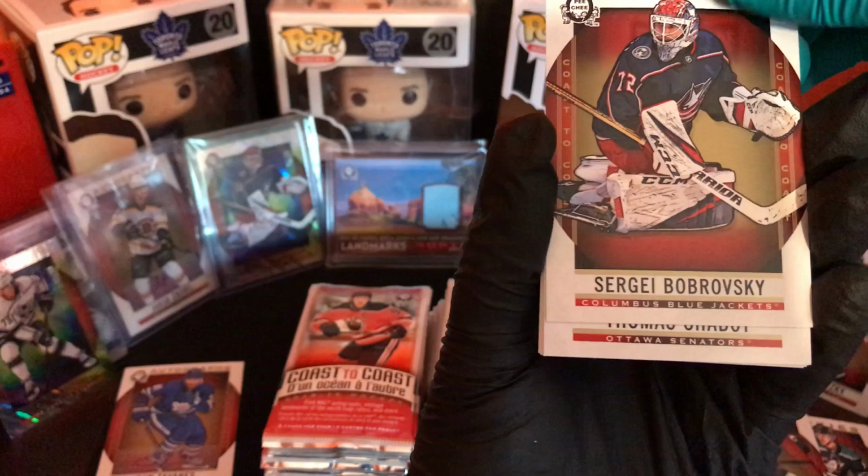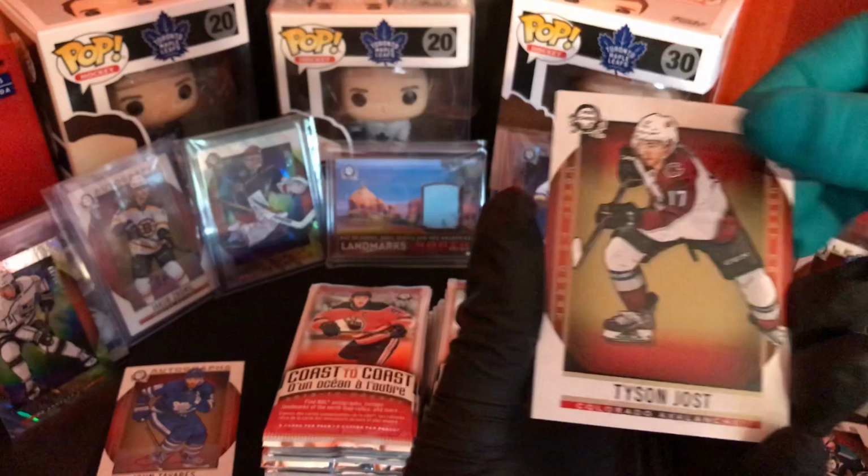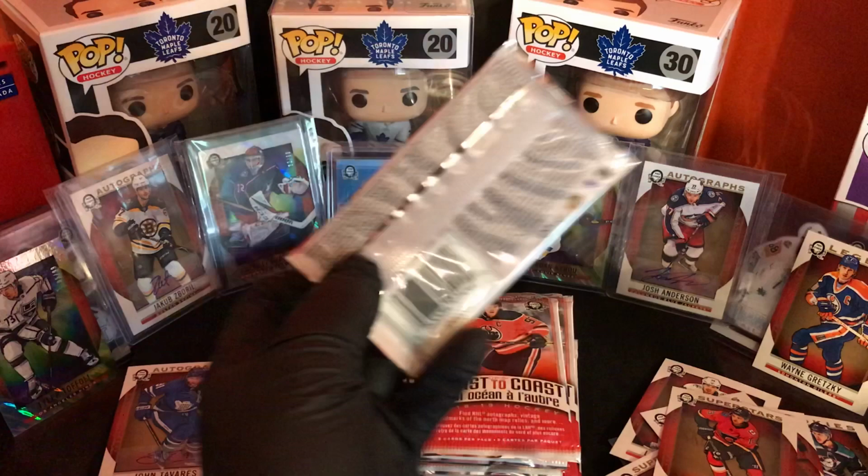Sergei Bobrovsky. And you know what's funny? I'll tell you right after I pull this pack. Thomas Chabot, Johnny Gaudreau, superstar. Mika Zibanejad, Tyson Jost. When I bought this box at Canadian Tire, I went to a different Canadian Tire, we'll say 25 minutes away from the house.